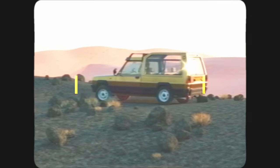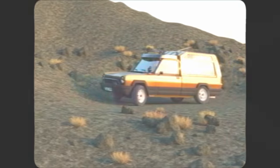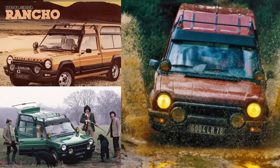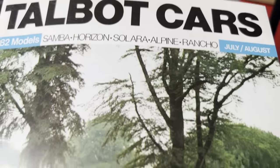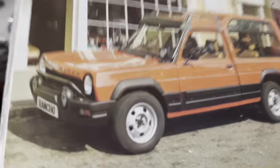Nowadays, people often look down on the Rancho for being not so much Camel Trophy as Marlboro Light. It's true that the French advertising did show the Rancho in various rather optimistic off-road situations, given its lack of four-wheel drive, but in the UK at least, it was never really promoted as anything other than urban chic. This early magazine advert showed it parked outside Harrods, for example, while this 1982 Range brochure puts it in the slightly more prosaic environment of an antique shop in Bedford.